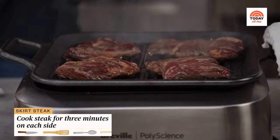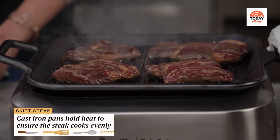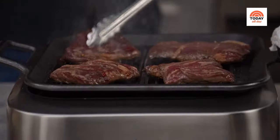Why do we use a cast iron pan? Why couldn't I just use a skillet? Oh honey, because cast iron holds the heat. It cooks so evenly. It really is just the absolute best way when you're getting ready to cook a steak. Now, is it hot? It's hot as the hinges of hell. Just kidding.